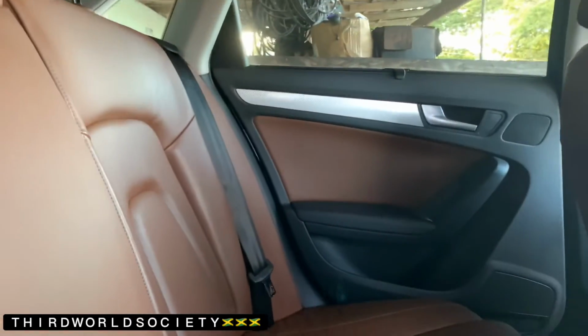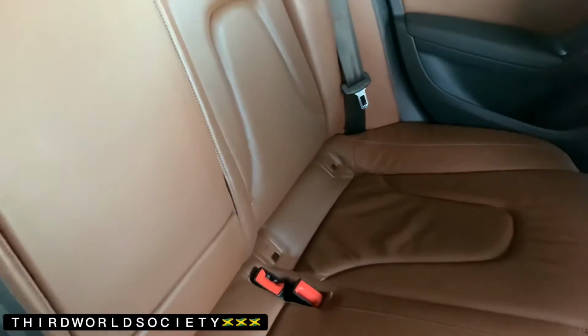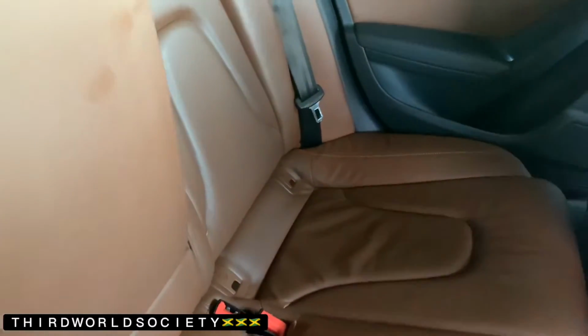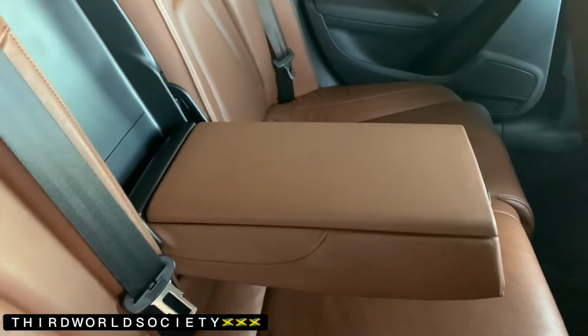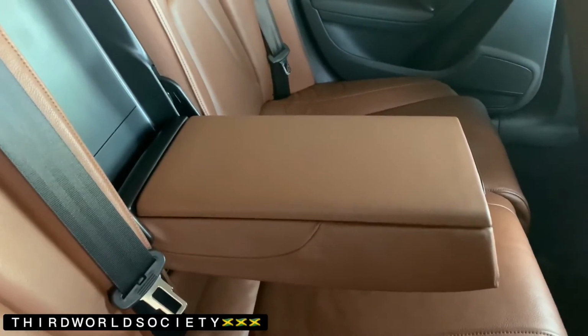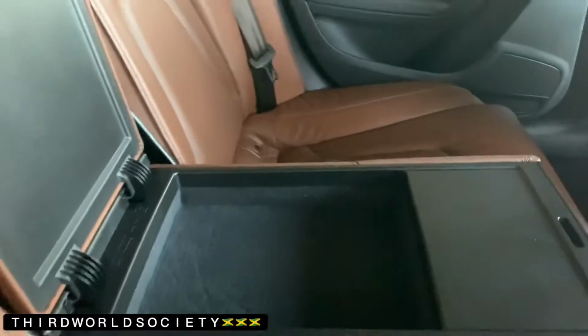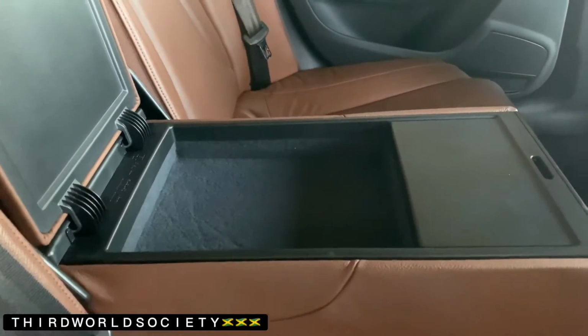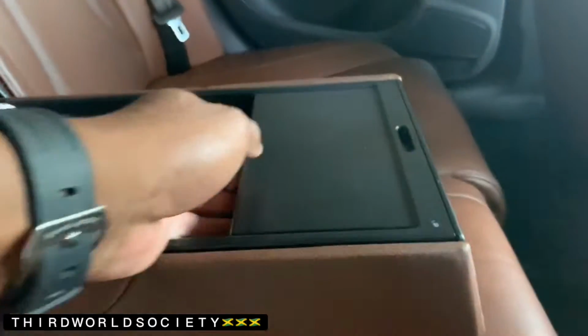Now in this car, you also have the centerpiece that can actually come down, which I always love about cars. You have that centerpiece that you can break down, so there's two in the back. You can have a nice little armrest while you travel. This also comes with a nice little glove compartment here in the back, and in this glove compartment you can fit documents, your phone, or anything of the sort inside.